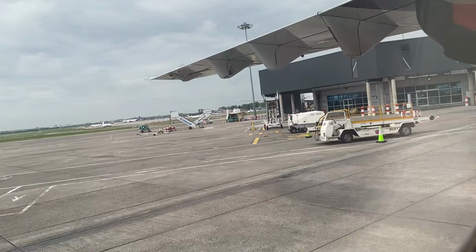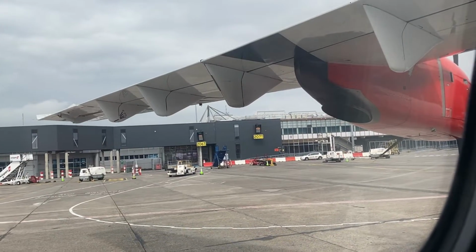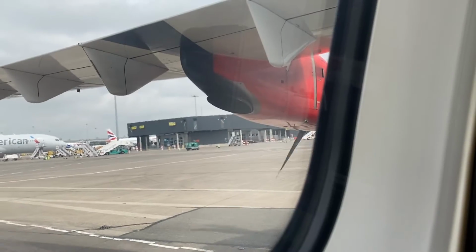Procedures and equipment on board this ATR aircraft. We would ask that you remove any headsets and watch and listen carefully. Must be switched off, placed in hand baggage for taxi, takeoff and landing.